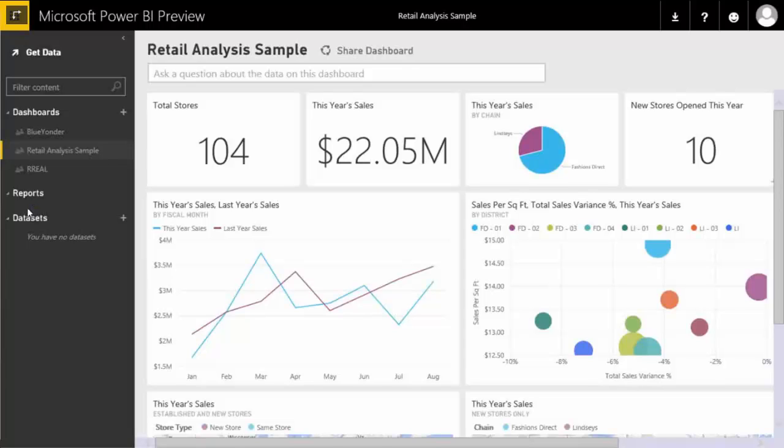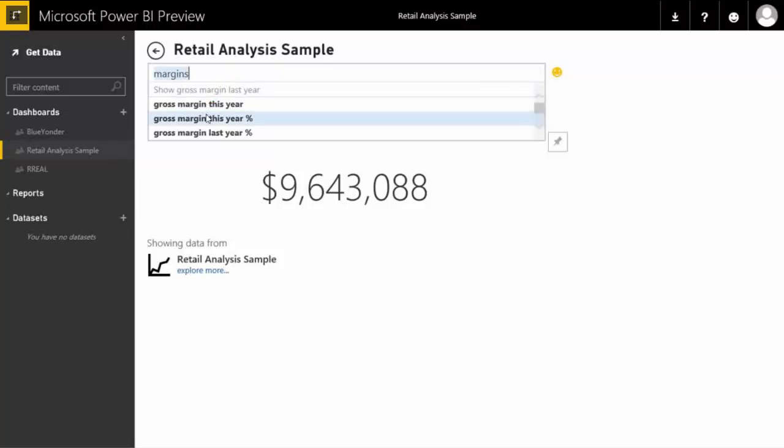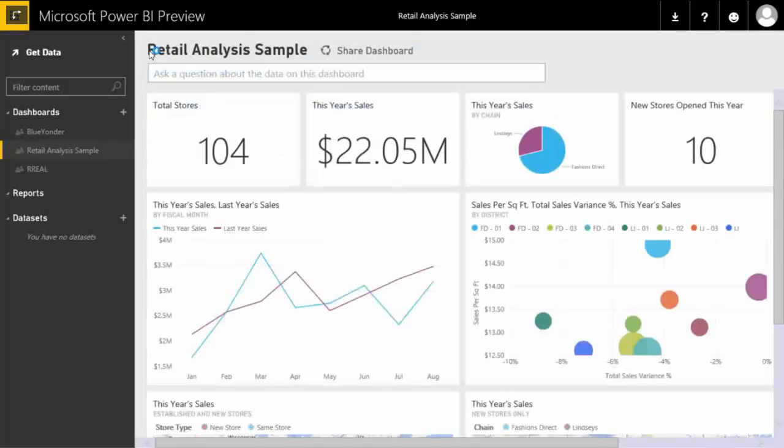Well, Power BI allows for natural language selection. So I can actually ask this dashboard a question here. I'll go ahead and type in margins, for example, and as I'm typing, Power BI is assuming or predicting what I'm going to ask for. If I type a little bit more, you'll see now it says, do you want gross margins this year or this year percentage? So I'll just say this year percentage, and it automatically knows what I'm asking for. So again, I show that to folks, and their eyes light up like, wow, that is so powerful.